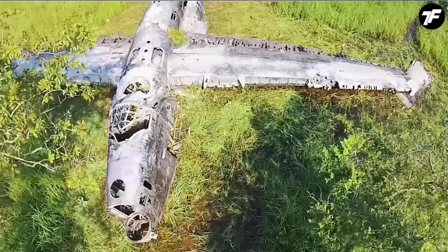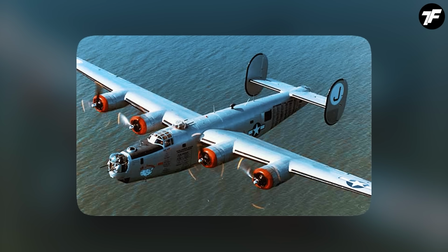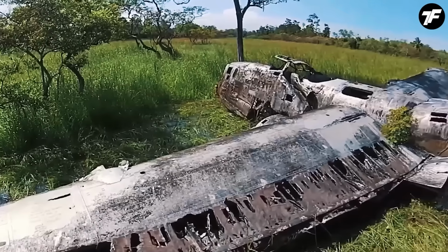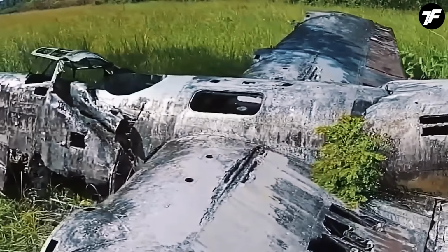Daredevils using a high-tech drone found the crash site of a Second World War bomber, a B-24 Liberator, hidden deep in the jungles of Papua New Guinea. This huge aircraft with a wingspan of 33.5 meters still lies where it fell, surrounded by impenetrable greenery.